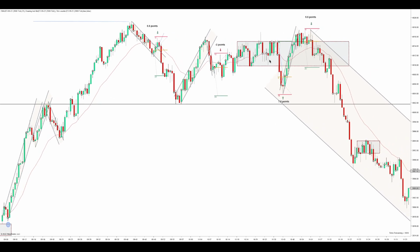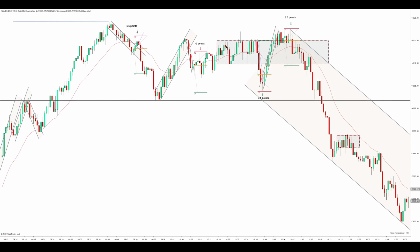So anyways, we go into this range. Excuse me, I feel like I'm getting sick. Anyways, we have this range, we have these lows.